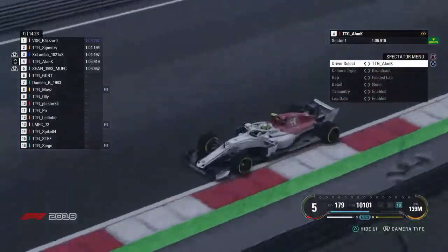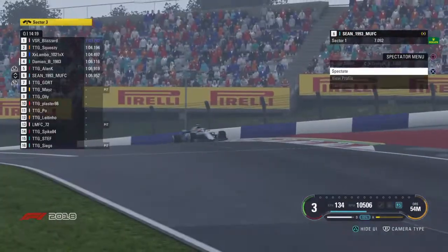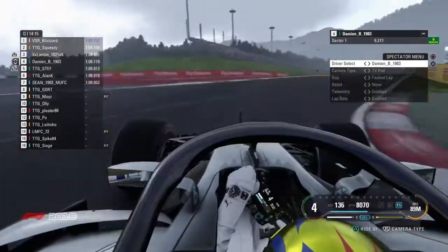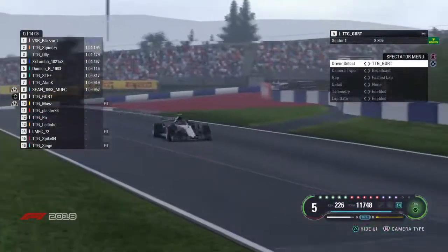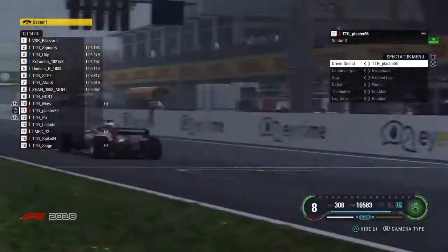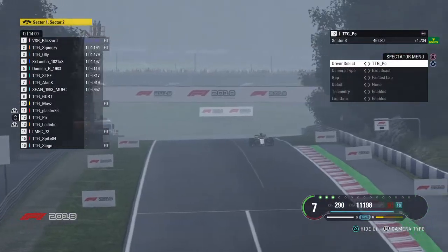Alan Kay on the soft tyres with a 106.9. Sean also 106.9 as Damien goes P4 then with a 106.1 on the ultra soft tyres. The lap times are flooding in now as Steph posts a 106.8. We've got the Gort out on track. We've also got Plaster there coming towards the line on the ultra soft tyres. What can he do? Well, he can do nothing because that was his out lap onto his flying lap.